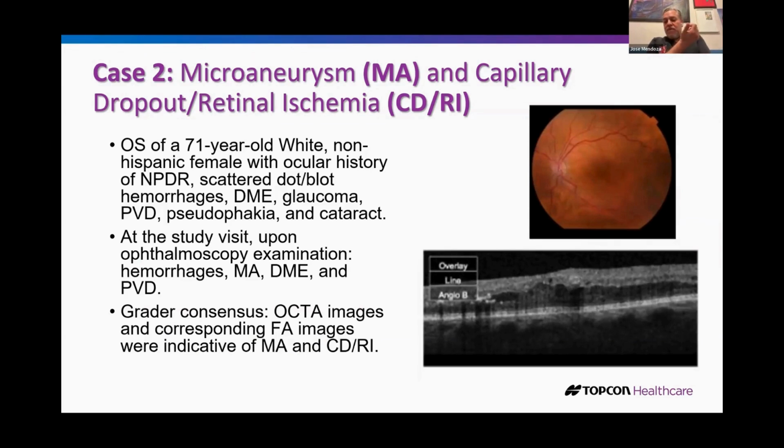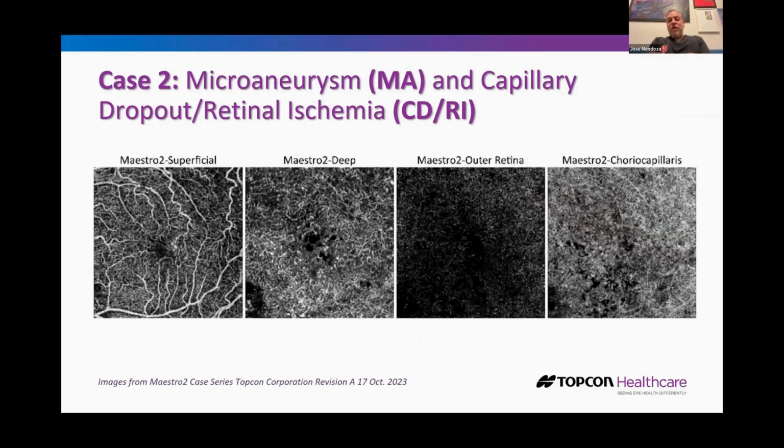You could look at the B scan over there and see some of these characteristics as well on the color fundus photo. But as Greg said, when we go to the OCTA image, please one more, you will see that all these features come together and look quite interesting.